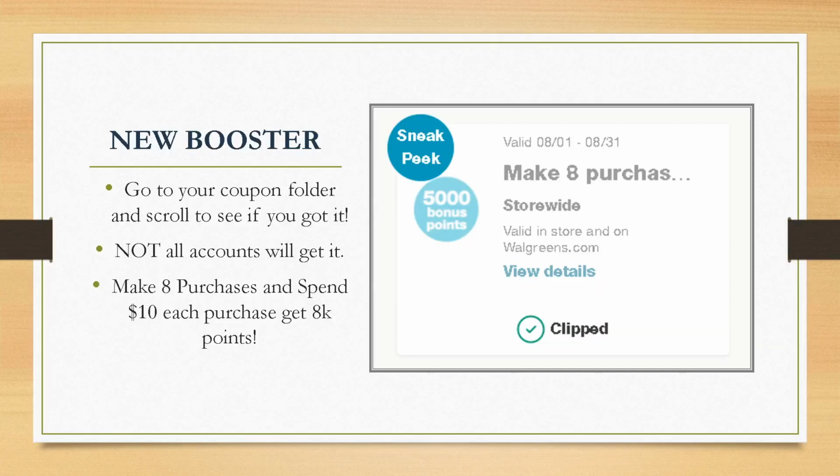So let's go ahead and dive into the new booster that is available for next week. Now, a couple of disclosures: every booster is not for every account. Some accounts will get it, some won't. Your booster may be different. To find this booster, go to your coupon folder and scroll through to see if you have it. You can also try clicking on the household tab. I found this on a computer. I don't think it was showing up on my phone. So that's another way you can look for it.